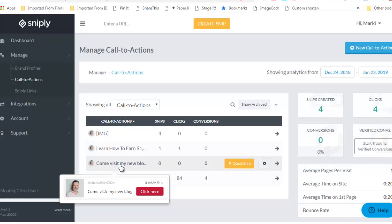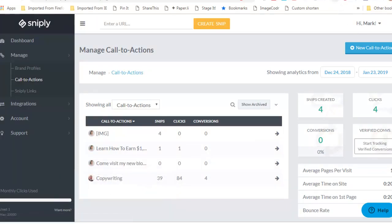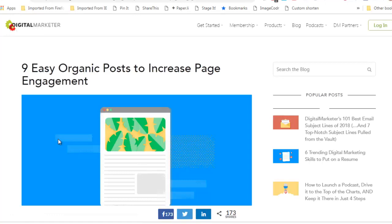So here's an example. I'm going to use this one. This one is a simple call to action. It just says, come visit my new blog, and you click there and then you'll land up at markharrington.com. Now, the way you do this is while you're reading your normal internet stuff, I'm a member of digitalmarketer.com. They have a blog, and they publish pretty good articles. So here's an article here. It says 9 easy organic posts to increase page engagement. So I'm going to load that up.